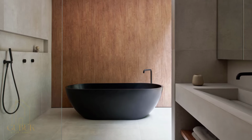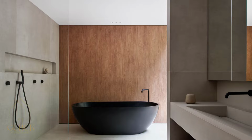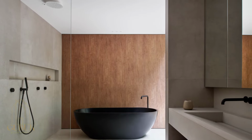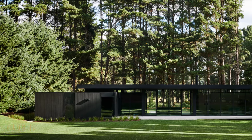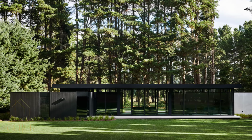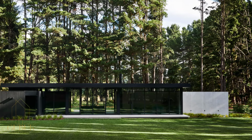nature's beauty. So, the next time you find yourself in Trentham, take a moment to seek out Winter Creek. Witness the masterful blend of modern design and natural elements, and perhaps, you too will be inspired by the story of collaboration and connection etched into its very foundation.